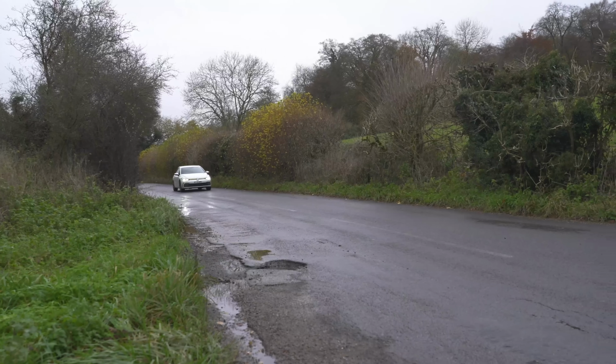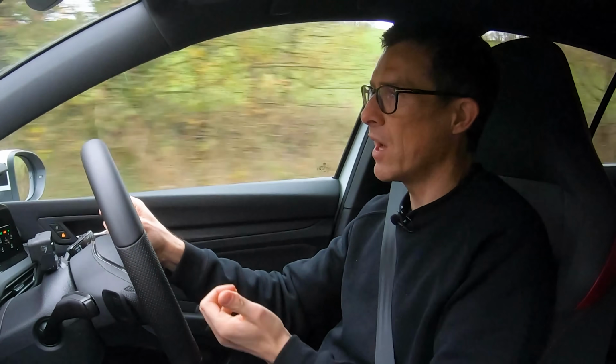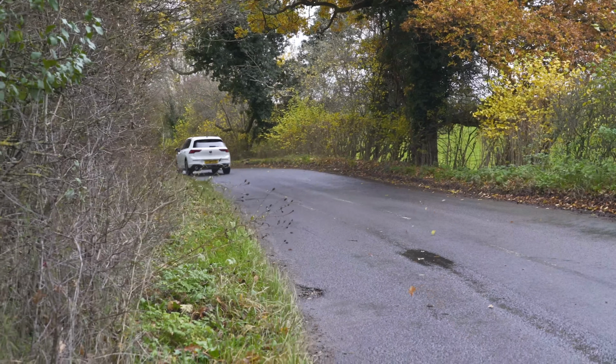What it does lack though is that edge of precision and the feel from the steering wheel, the brake pedal and the manual gearbox that you get from the Honda Civic Type R. The question is though, should you go for a manual gearbox? And I say no. The automatic suits this car's personality better because while it is a fun car, it's not the ultimate driver's hot hatch. There's plenty of others to choose from for that. And the manual gearbox on this Golf is just so-so anyway.